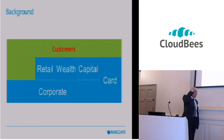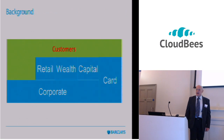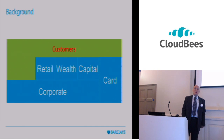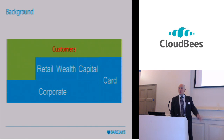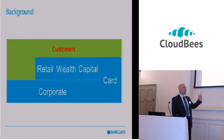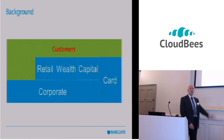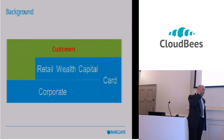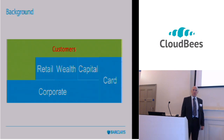In terms of where I sit in the bank, this is roughly what the bank looks like. So retail is your personal banking. Wealth, if you've got a bit more money to spend, then we'll help you invest it wisely. Capital, investment bank, a bunch of charlatans. Barclays card, credit card, and the corporate bank, which is the bit that I work in. So we predominantly deal with business banking.